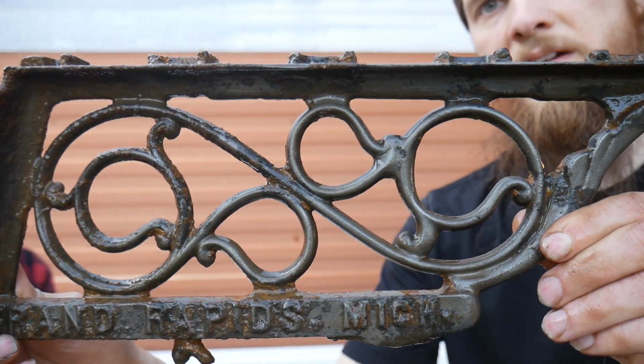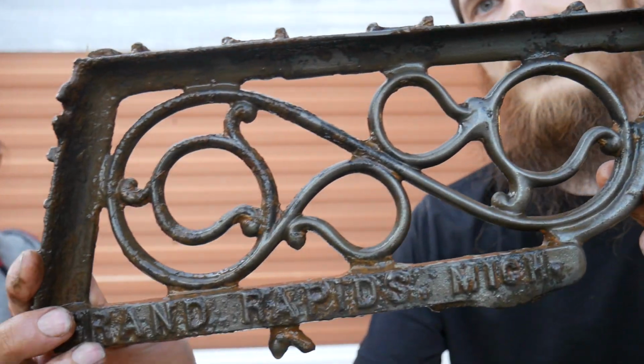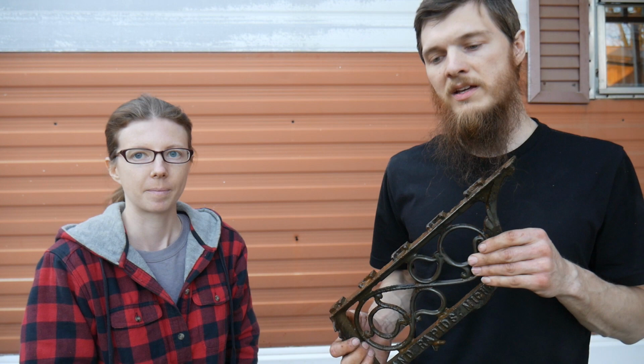It's really coming out good. We still have work to do. So it's coming out good. Vinegar is doing the trick. It's loosening the rust, and we're chipping it away. That was only one day, 24 hours worth.